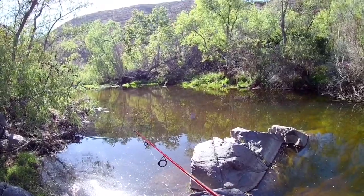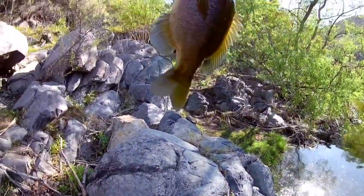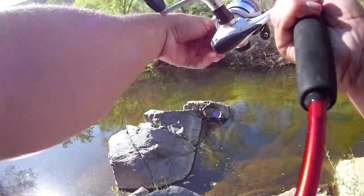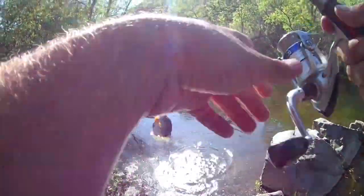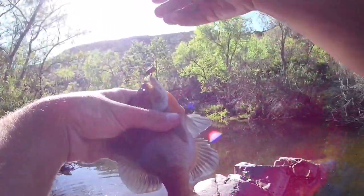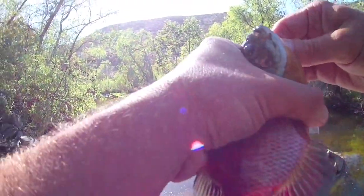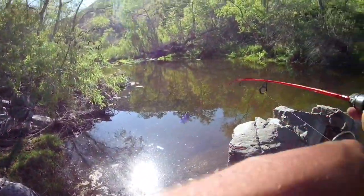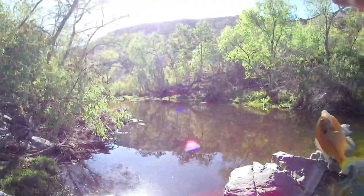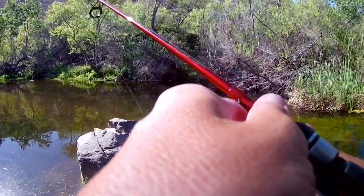See what happens. On immediately. That did not take long. On. Another one. These are all nice looking, bright colored bluegill. These are decent for creeks. This place is loaded. Oh, on. Decent little guy. Guys, there's so many bluegill right here.